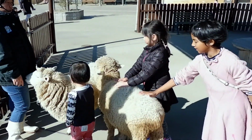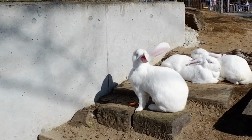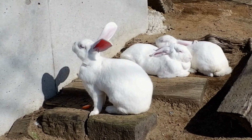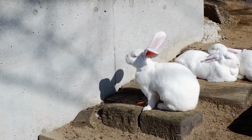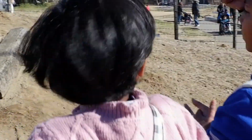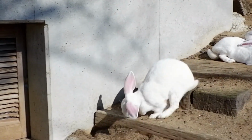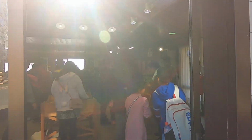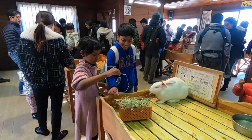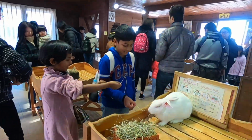It's so fluffy and so cute. Look at this cutie rabbit. It's so neat and clean. There's a rabbit. Oh, this is a rabbit. Hey, rabbit, hey. It's an animal petting place. Yup, we can gently touch these cute rabbits. So amazed. We loved it.